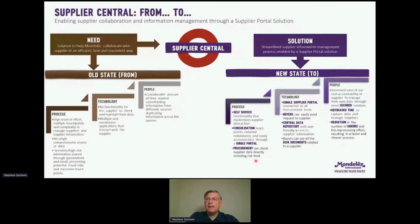In terms of technology, I mentioned we wanted one single portal. We wanted to simplify the way we request the creation of the supplier. We wanted a tool that would be our source of truth, so really a central data repository. And we wanted a place where we can share documents with the suppliers. In terms of the people side, we wanted to increase the accountability of the supplier on their data, so that they are able to see it, but also update it and make sure that it is up to date in a secure way.